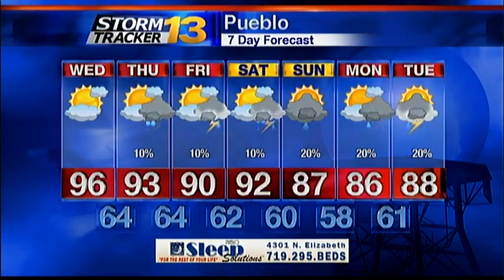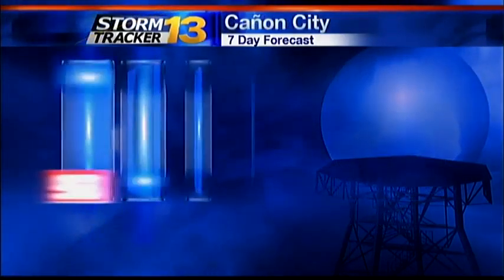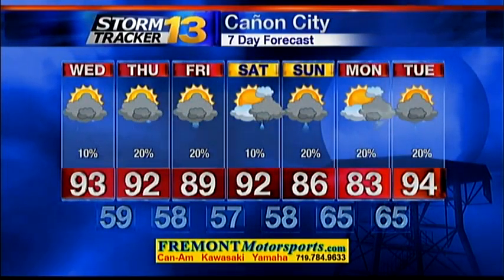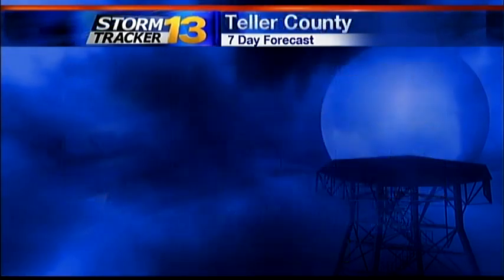In Pueblo, we're also going to see some milder temperatures headed our way. 90 degrees on Friday. We'll cool it down again for the second half of the weekend. Sunday, a 20% chance for storms. Temperatures dropping into the 80s and will stay there through next Tuesday. In Canyon City tomorrow, 93 degrees, low 90s on Thursday, 80s for Friday, and then we'll jump back into the 90s Saturday with some slightly drier conditions moving in before storms return, cool us back down on Sunday.